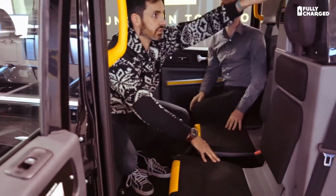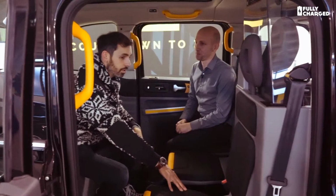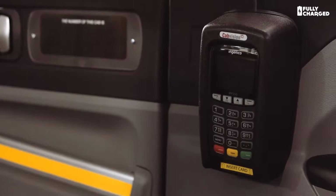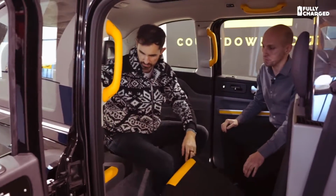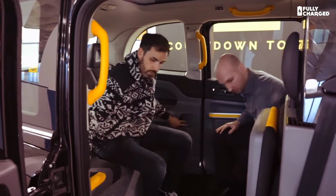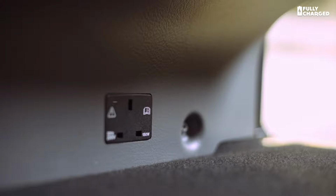Of course, this is the recess for the driver. The driver lives behind this anti-attack screen, or whatever you want to call it. You've got a payment system just right here, which I guess would be all your usual cards, contactless stuff. Yep. Loads of USB charge points, I've noticed here, always good. Everyone's lifeline these days is a phone charger.